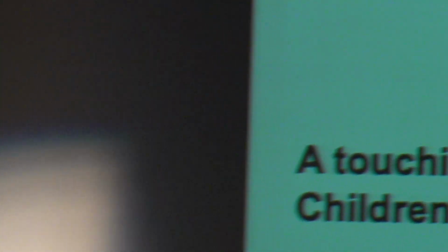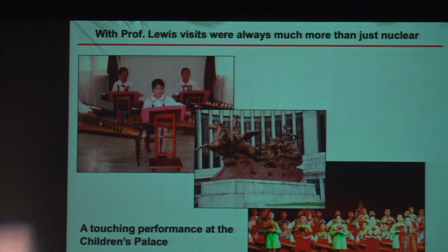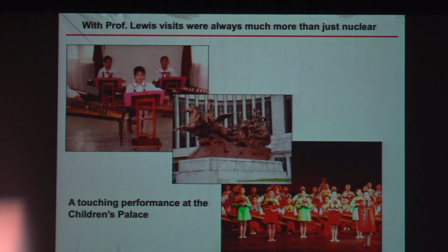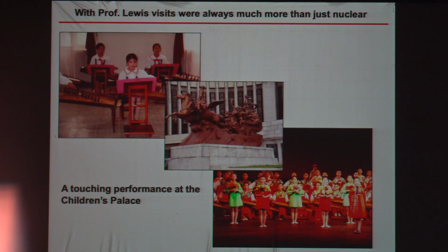I'm going to show you a number of photos, and I have hundreds of photos. In addition to this book, we just today completed a website that complements the book. The website has hundreds of photos because the photos in the book are just black and white. But John Lewis, with his experience in China and North Korea, realized that if you focus strictly on the nuclear issue and whether they ought to have a nuclear program or not, you'll never solve the problem. You have to understand the country. You've got to understand what they're really after.